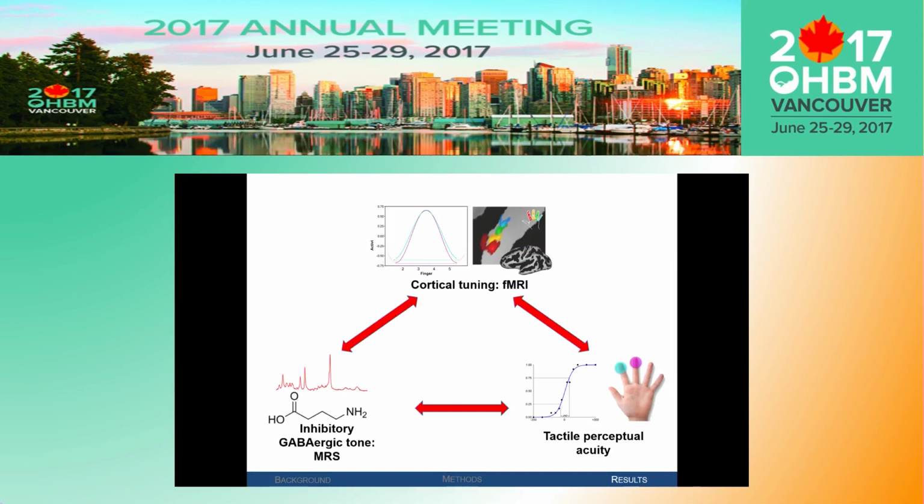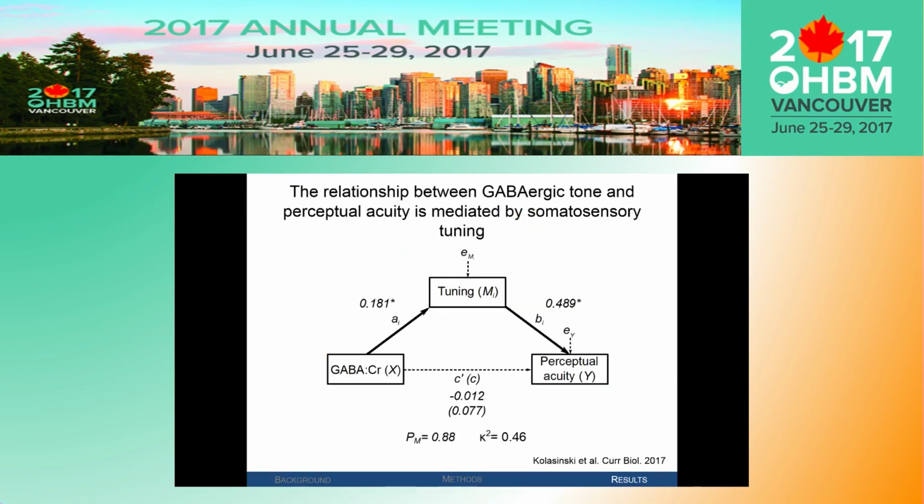So basically what we have here is a very strong relationship between three very disparate multimodal measures, which are providing information about very different features, both in the neurochemical, the cortical, and through to the behavior. In terms of hypotheses, there's an obvious hierarchy to these different variables. So we would expect that it's the inhibitory GABA which is affecting the cortical tuning that we're measuring with the fMRI, and then it's the cortical tuning we're measuring from the fMRI which is going on to affect the perceptual acuity that we're measuring.